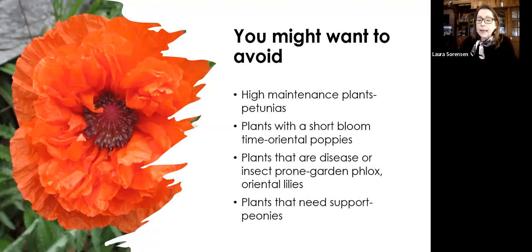And then there are the plants that need to be staked or they flop over. Now, there are a lot of beautiful garden plants that have to be staked or in the first rain or wind, they're going to be flopping down. And I stake a lot of my plants. But if you don't want to bother with that, don't plant things like that.